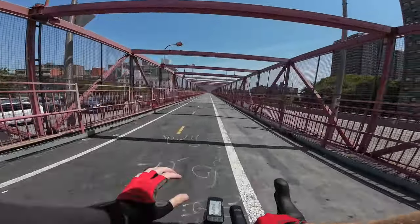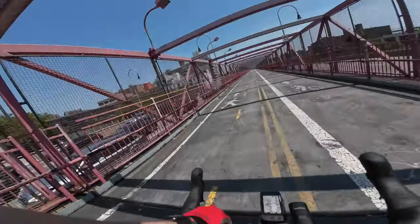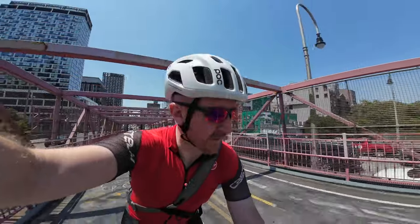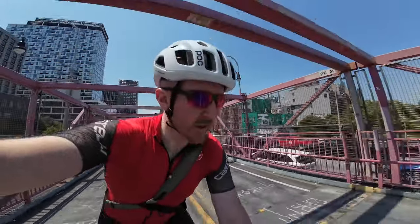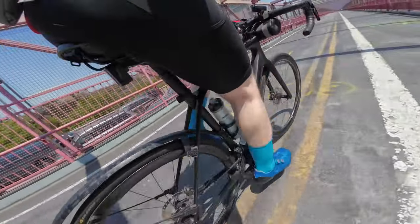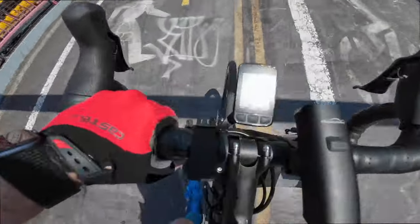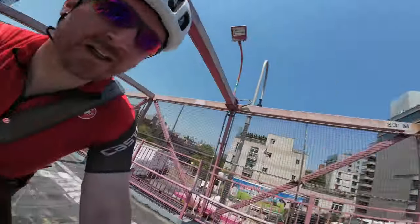All right, I just dumped it. I'm in my lowest gear. 34 by 32. I don't even know where the right bike lane is over here. I think it's over here. All right, I did see an 8% grade. That's pretty steep, but we'll see.